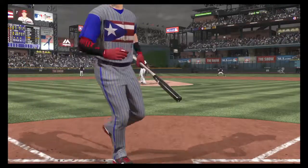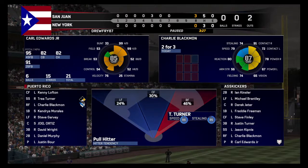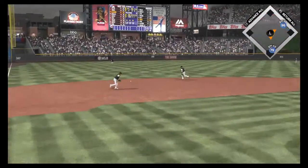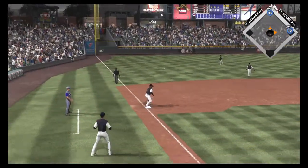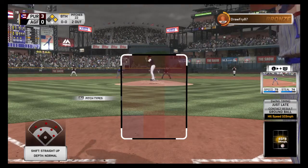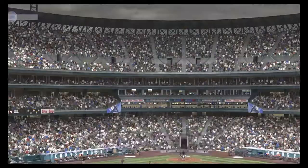And this runs inside, and that looked like it got him pretty good. Here's Charlie Blackmon. Action in the bullpen now as a right-hander begins to throw out there. Drilled to the left side. And that's through for a hit. Here's Kendrys Morales. It was a flyout for him in his last trip. To first. And he is out on the tag.